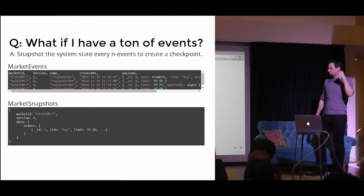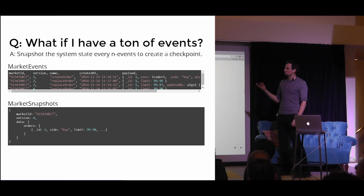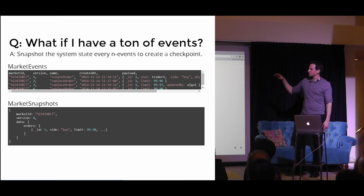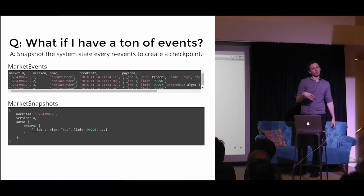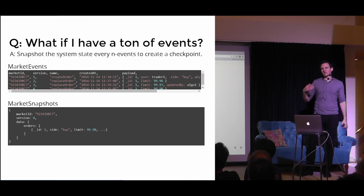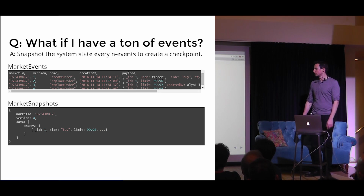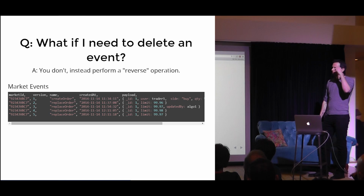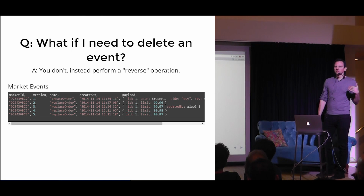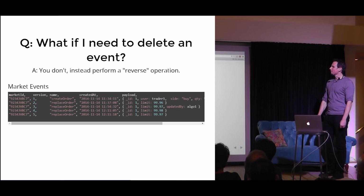But what if we have a ton of events, right? I got 3 million of these things. So with event sourcing, what you can do is you can actually take snapshots periodically to create checkpoints for yourself. And a snapshot is just a background persist of the system state after n number of events. So every 10, every 100, however many you want to do. When you start up, you're only replaying from the snapshot, so instead of going through 1 million of them, you only go through a couple dozen.